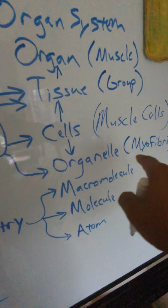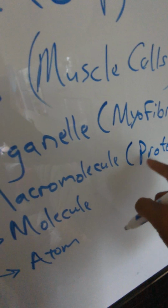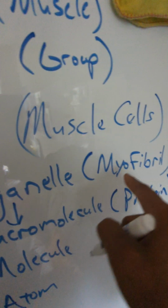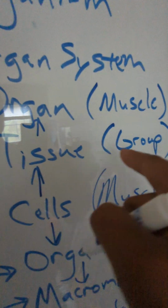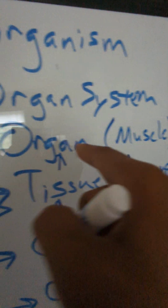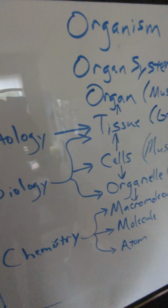So when they start saying, hey, your myofibrils are made out of protein, that protein is a macromolecule, which makes up an organelle, which is found inside of a muscle cell, which as a group put together is a tissue, and that group of tissues work together to make the entire organ, the muscle, move. And you have to continue to walk this ladder out when you're in A&P.